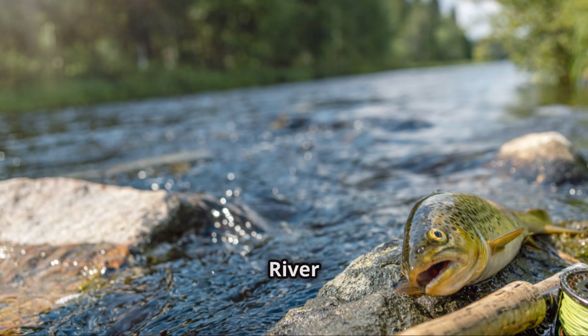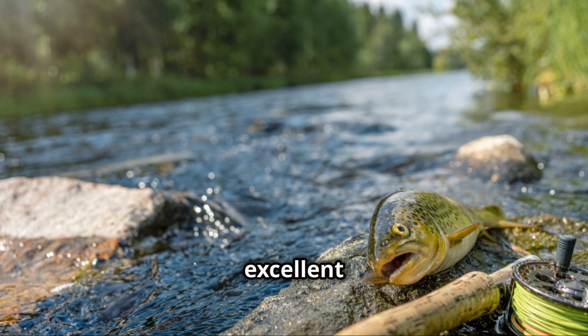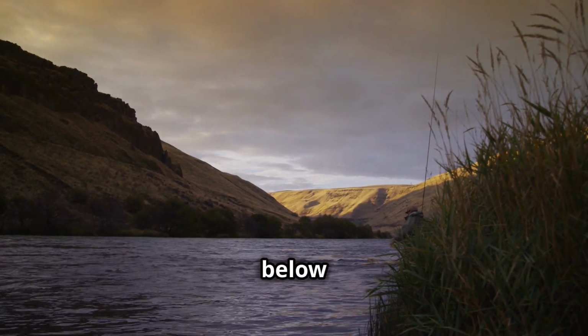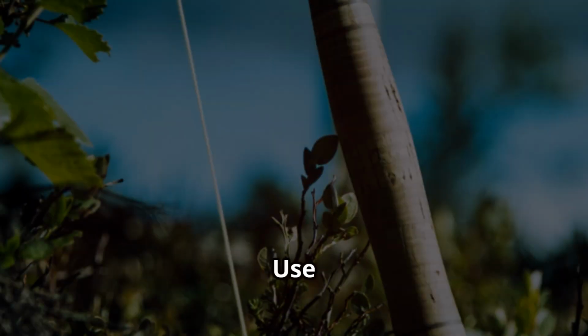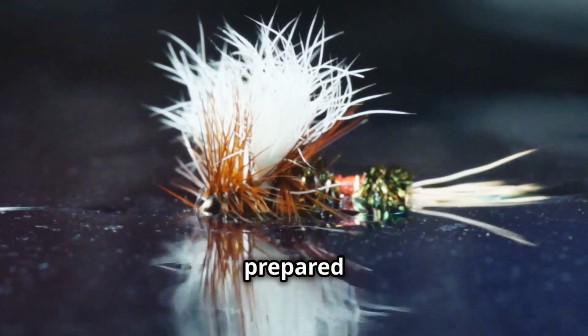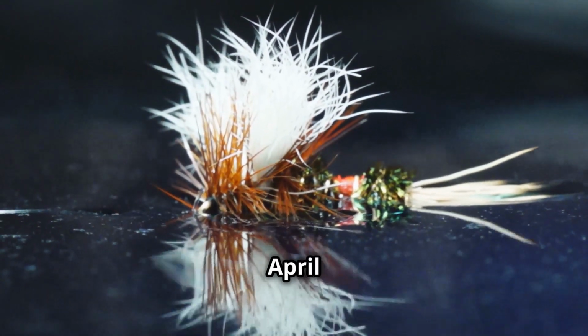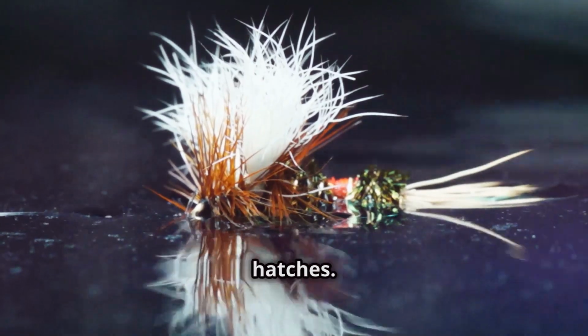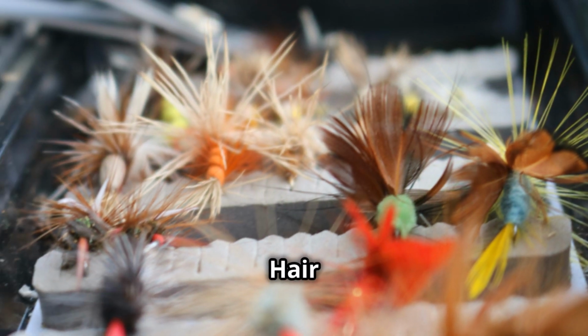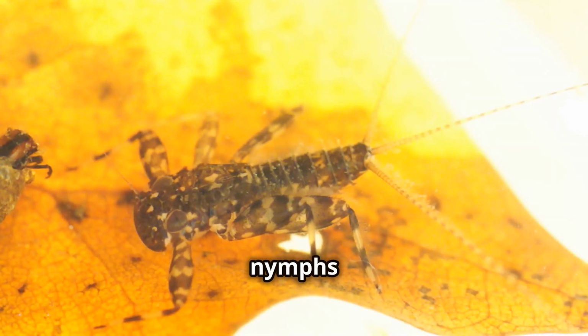Lastly, the Savage River in Maryland offers excellent trout fishing, especially in the trophy trout area below Savage River Dam. Use a 9-foot 4 or 5-weight fly rod, prepared for blue quill hatches in April and subsequent caddis hatches. Essential patterns include blue quill, elk hair caddis, and various nymphs in sizes 14 to 18.